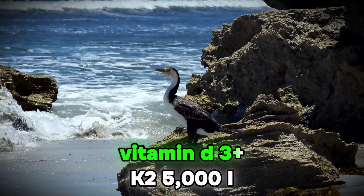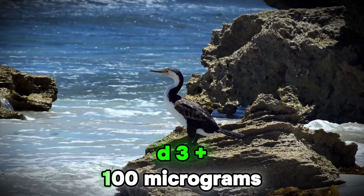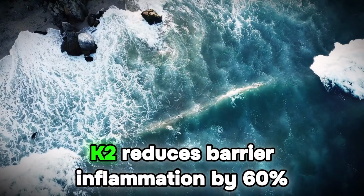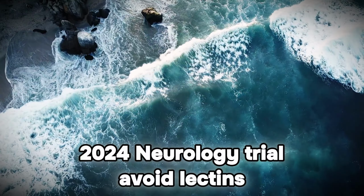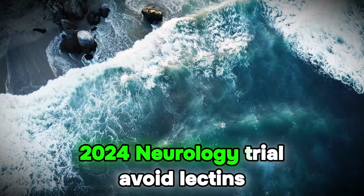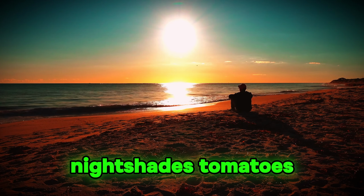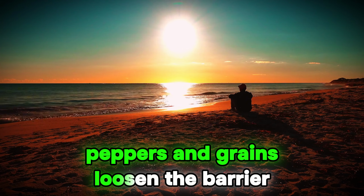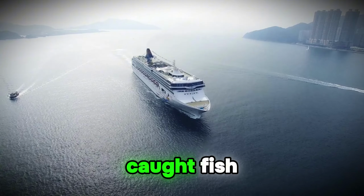Vitamin D3 plus K2, 5000 IU D3 plus 100 micrograms K2, reduces barrier inflammation by 60%, per a 2024 Neurology trial. Avoid lectins. Nightshades, tomatoes, peppers, and grains loosen the barrier. Opt for leafy greens and wild-caught fish.